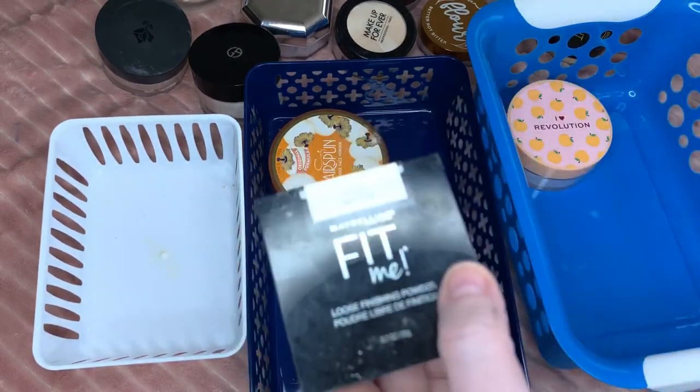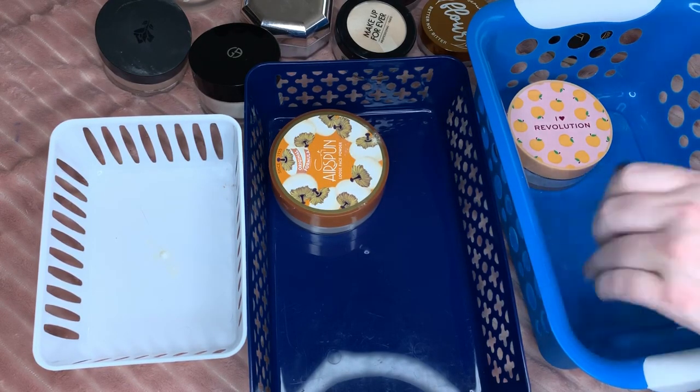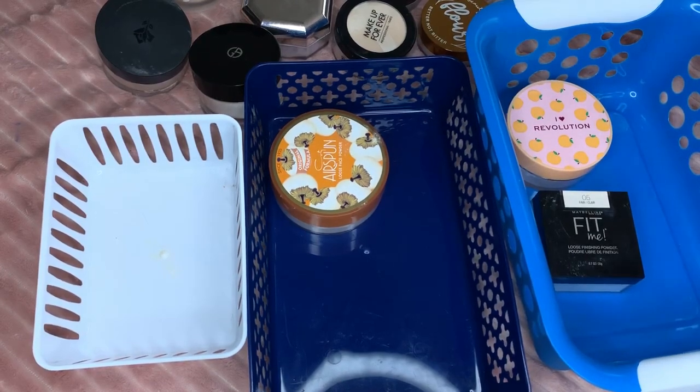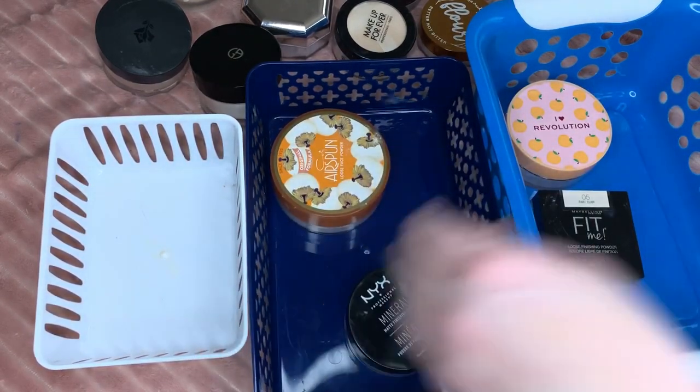The Maybelline Fit Me. You know, this is one that everybody loves, but I just haven't figured out the hype. I'm going to keep this a little bit longer and see if I can make it work. It's so weird that I just can't get down with it. Next, I have the NYX Mineral. This actually darkens my foundation, so I'm going to let that go.